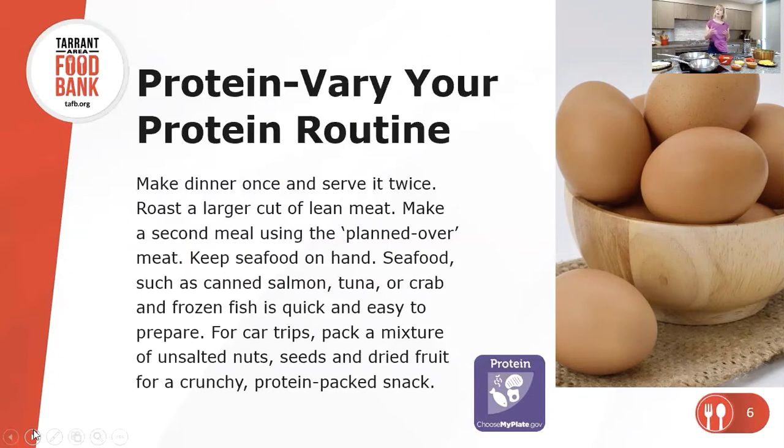Now, our serving sizes of protein we saw were relatively small, and we need about 5 to 7 ounces per day. It's good to spread that out for a little at each meal, because like I said, that's going to help you feel full at each meal and help to kind of regulate your blood sugar at every meal. And we can have a variety of sources of protein.